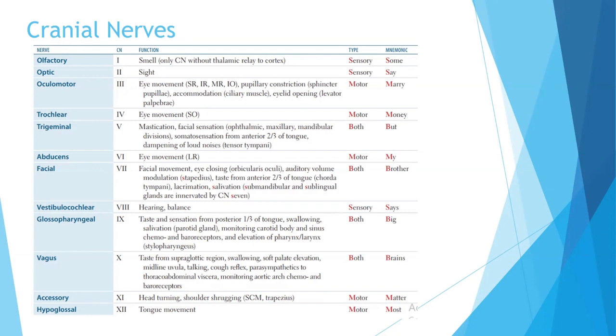So here you can see that olfactory is cranial nerve 1 and it helps in smell. So if there is a defect in the olfactory cranial nerve, that will lead to a defect in smell, maybe loss of smell, or what we call irritant smell. The normal smell is altered. Optic, obviously sight. Oculomotor, eye movement, pupillary constriction, accommodation, eyelid opening. Trochlear, eye movement, superior oblique.